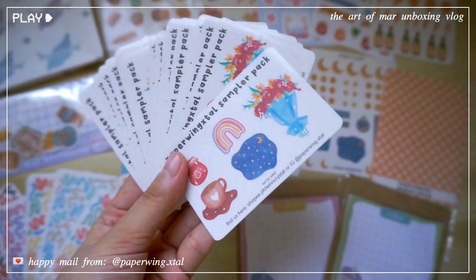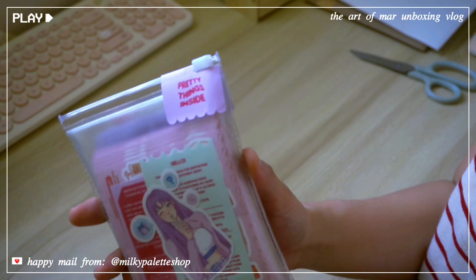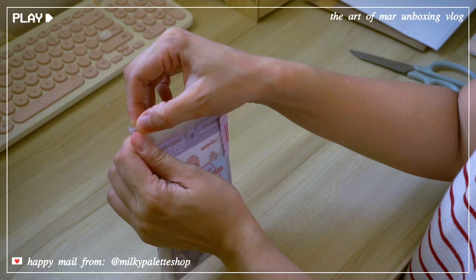Fifth one, guys, Milky Palette Shop. Ta-da! And can you see this amazing packaging? It's very professional. Pretty things inside. And all my love to you, Mars. Thanks so much. Also, Abby. Hello, Abby. And let's open, guys. Ta-da!